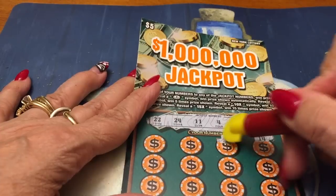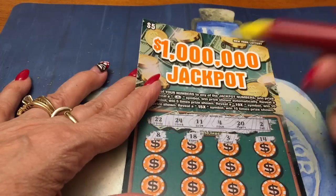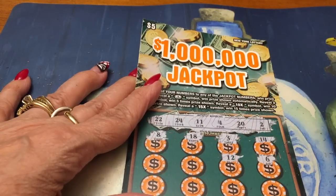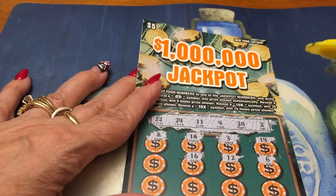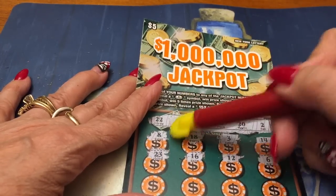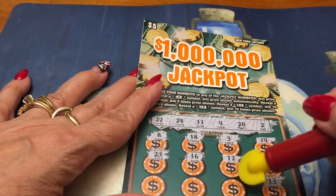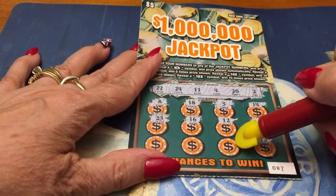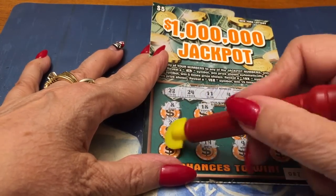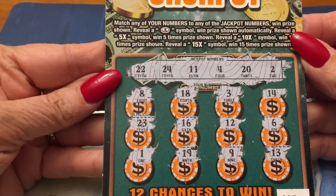14, 3, 18, 8. 6. 12. 16. 23. That goes right in there between 22 and 24. 13. 9. 19. And a 1. So it looks like we got nothing there.